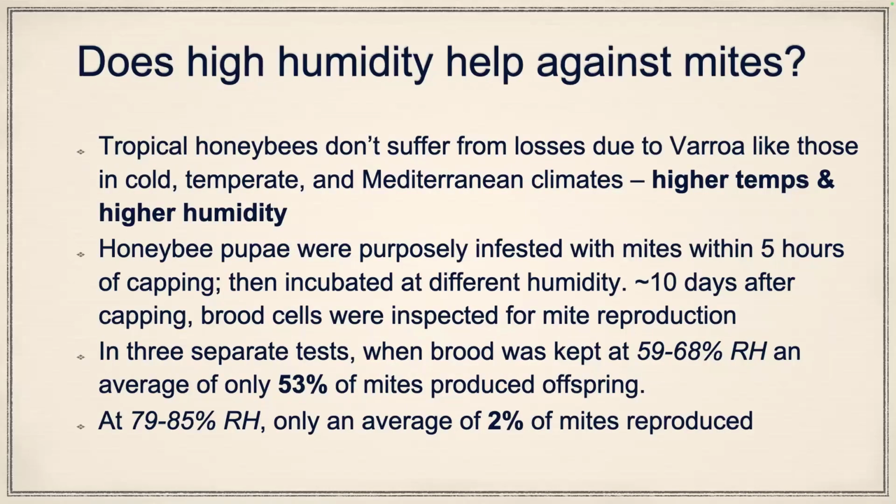We've already talked about the higher temps for the tropical honeybees, but it's not just because of the temperatures, it's because of the humidity. It's a combination of both. It's not just temps, it's also humidity. This study also showed the honeybees were infested with mites within 5 hours of capping and then incubated at different temperatures. 10 days after the capping, the brood cells were inspected, and here's what they found in the 3 tests.